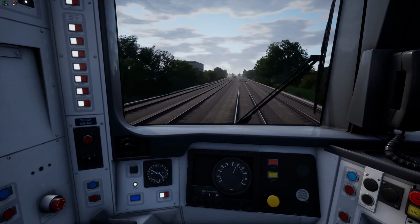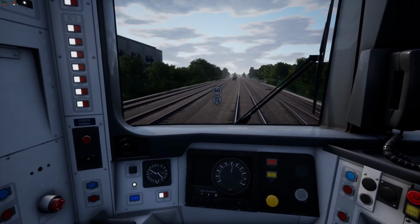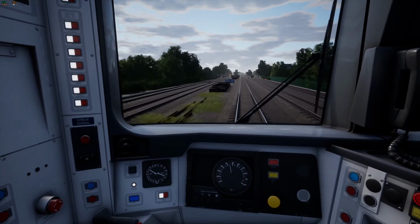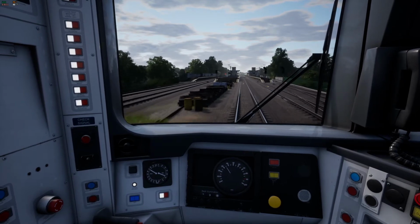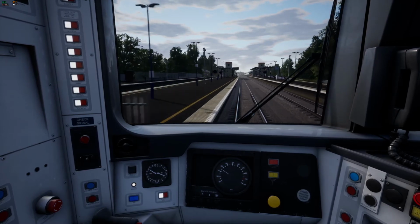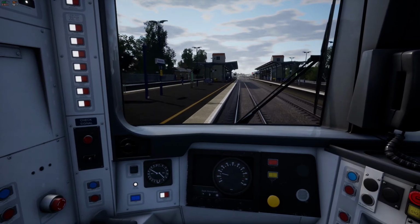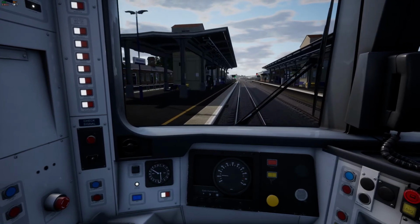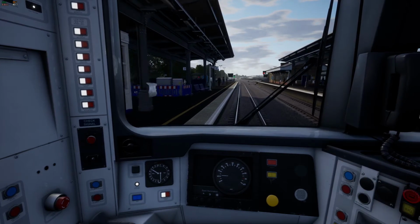Just as we're about to come into Maidenhead, you'll see just after these points there's now a speed decrease down to 75 miles per hour for units and 60 miles per hour for locomotives. We'll be aiming to stop at the S stopping board just on one of these lampposts to our left.